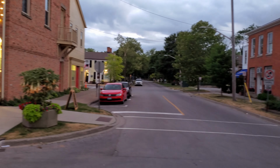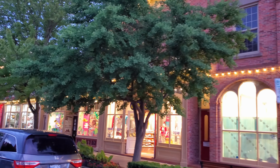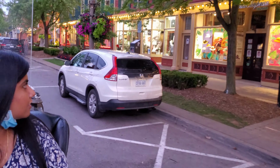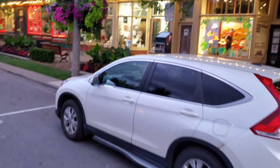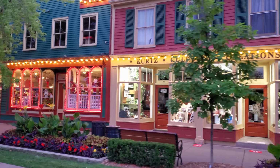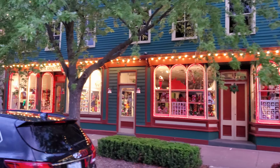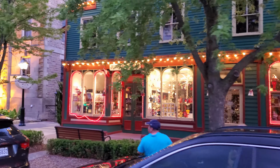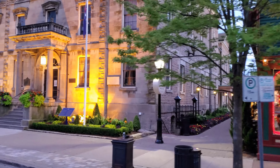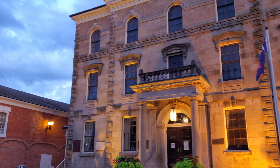Downtown area. We will show you more attractions available here in the coming video.